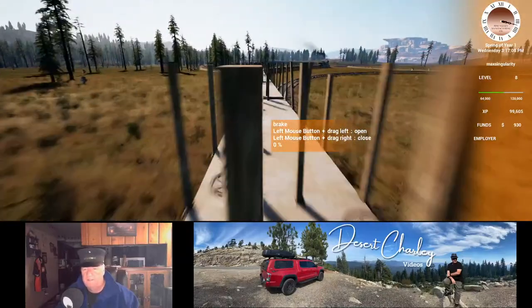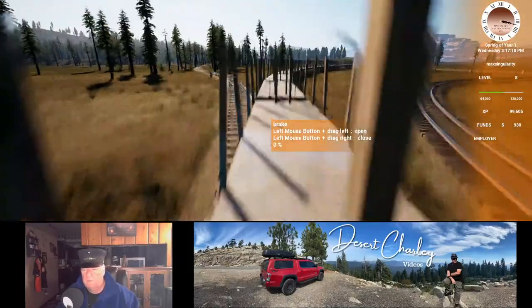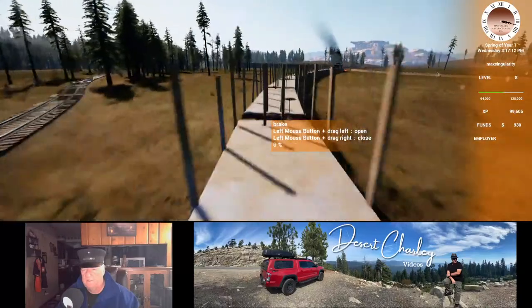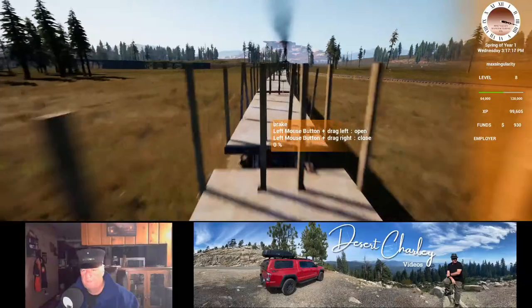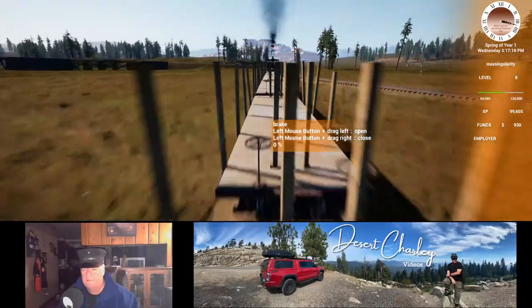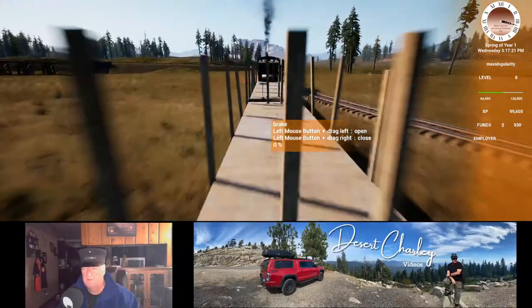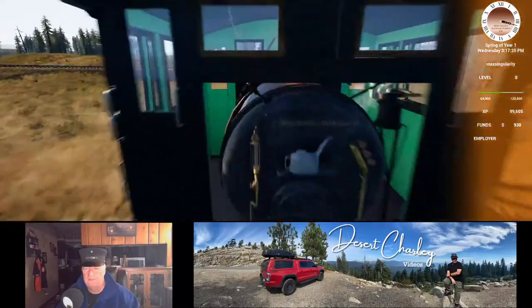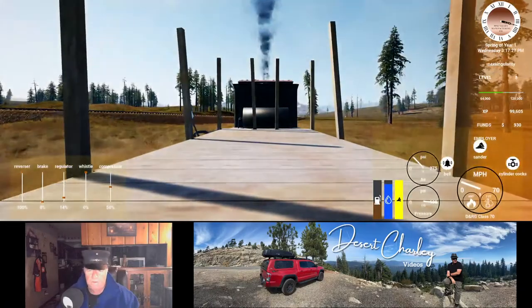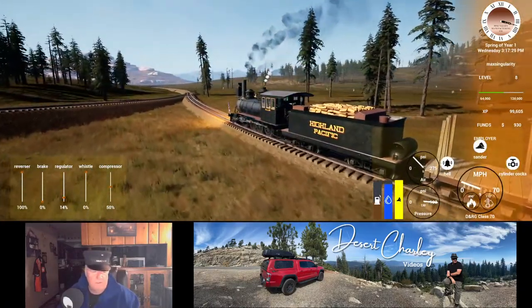So yeah, now I got to catch up to the engine because it's running away, but it's clear mainline ahead, so I'm not too worried. Running on the cars gives me a little extra speed, and it keeps me on the train because there's no guarantee I could catch this train if I was running off of it. Okay, run through the tender into the engine. There we are. We are in the engine.